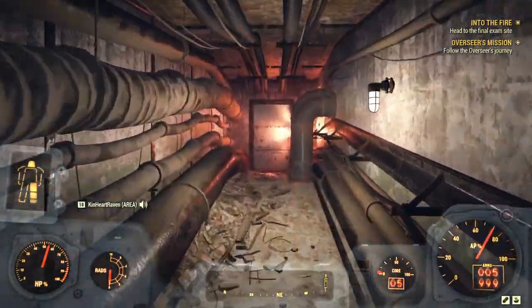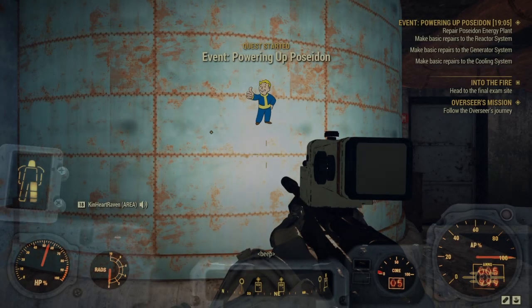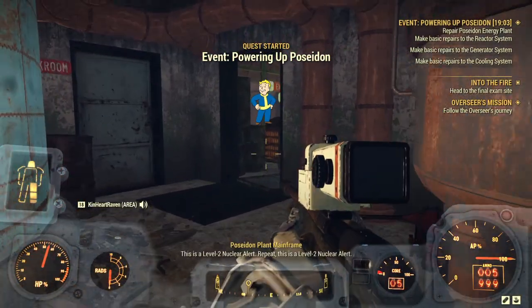But coming through the expansion, you can go around a lot of the Scorched and whatnot that are in the power plant. So if you just wanted to get down here into the workshop to use the power armor station or something like that, then this is the route to take. This way you don't have to deal with all the Scorched upstairs. You just have to clear out a few ghouls down here in the basement.